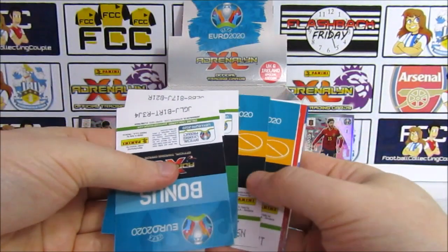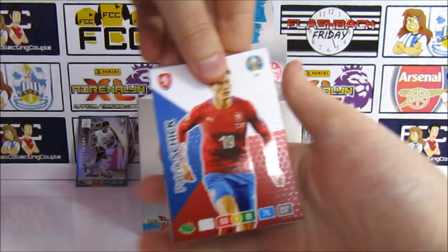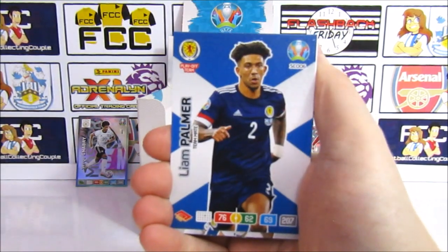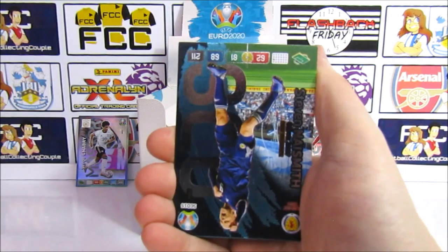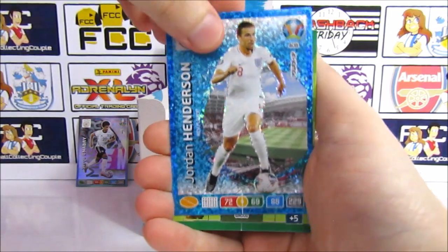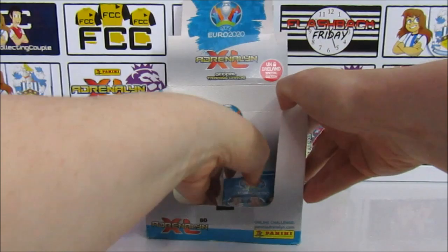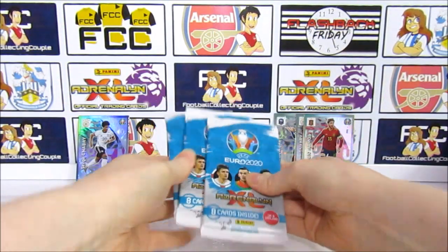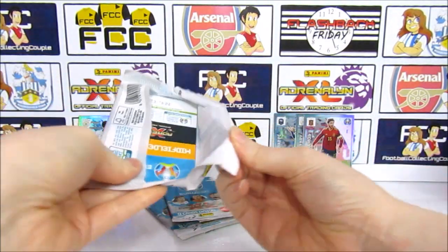Any luck on that master? No. One that we need as well. So if we get the Schick, we'll get the Mertens, if we get one. Palmer, Jensen, Barella, Naismith, fans' favourite, Jordan Henderson, key player, and the France lineup. Okay, so how many packs do we actually have left? Three, so let's move this out of the way for now. Three packs to try and get another MasterCard. It's unlikely.